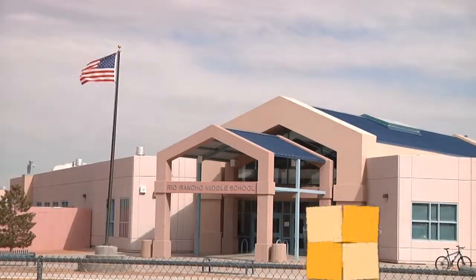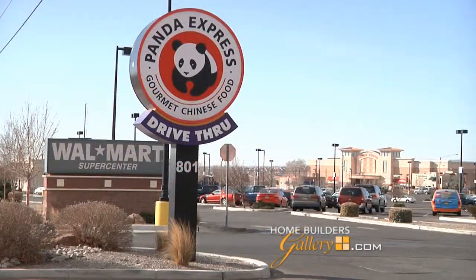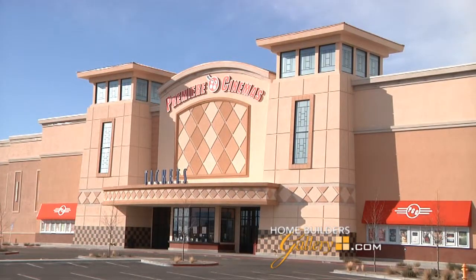Well, the High Range community really feels like it's a long way from the hustle and bustle of the big city, yet it really is close to everything. There's a huge park in the community, a middle school right across the street, and a soccer field nearby. Plus, in just a couple minutes, you can be shopping, ice skating, swimming, enjoying a great meal, seeing a movie, and much more.